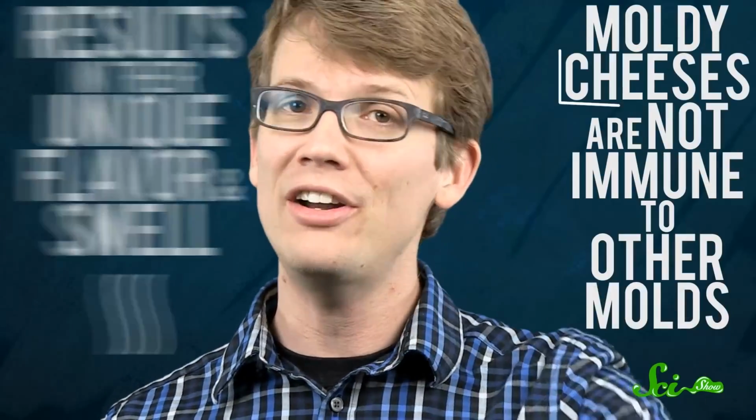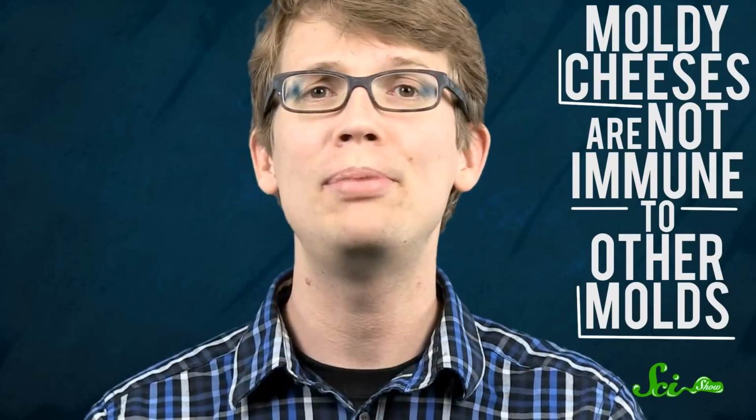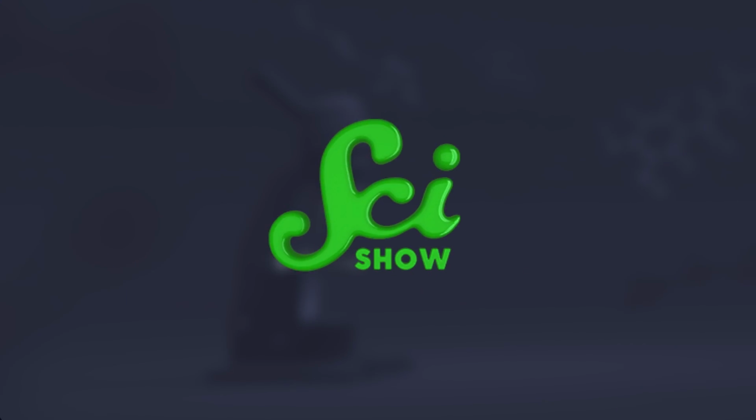But moldy cheeses are not immune to other molds, so be careful next time you're about to dig into that 6-month-old block of Roquefort. Yeah, so don't eat moldy food if you can avoid it, except maybe some smelly cheeses. Luckily, that's a pretty easy thing to notice on your food. But what about food that does not have mold growing on it? If it has still changed color and tastes bad, what's going on?